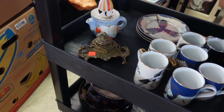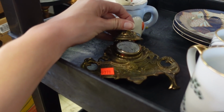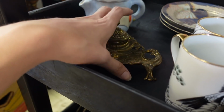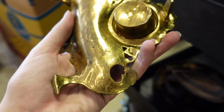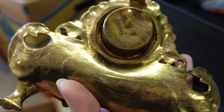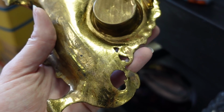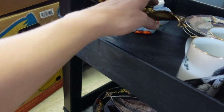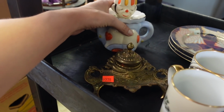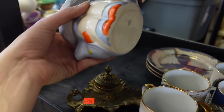Down here, we've got an inkwell with the insert, which is kind of surprising. I actually didn't expect to see that in there when I opened it. So this is a brass piece, and it's marked. Oh, what is it marked? It just has numbers on it. Oh wait, it's marked PEG. P-E-G. Not familiar with that. We've got a little juice guy here. Is he Noritake? Let's look. Made in Japan is what he is marked.